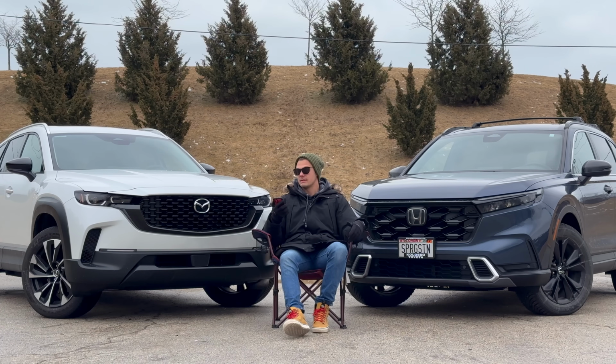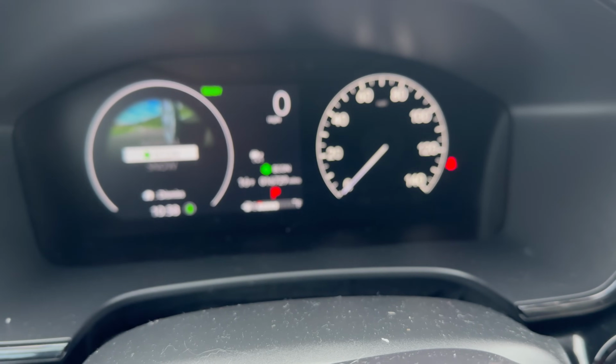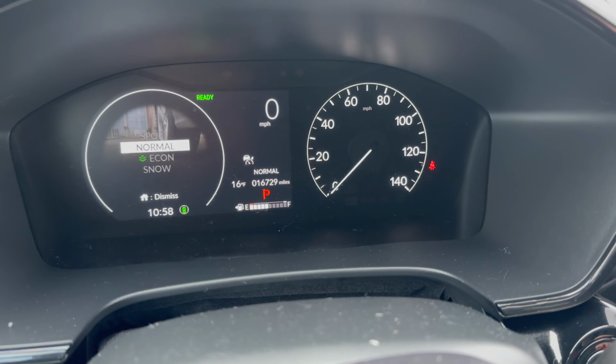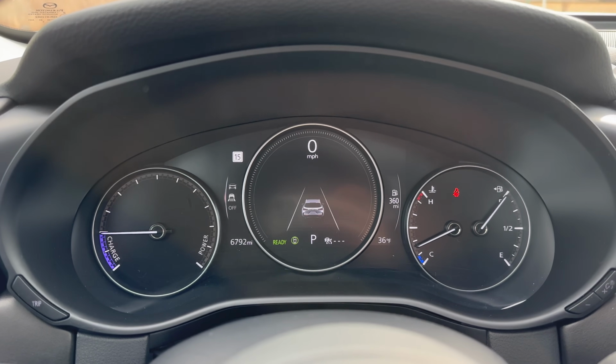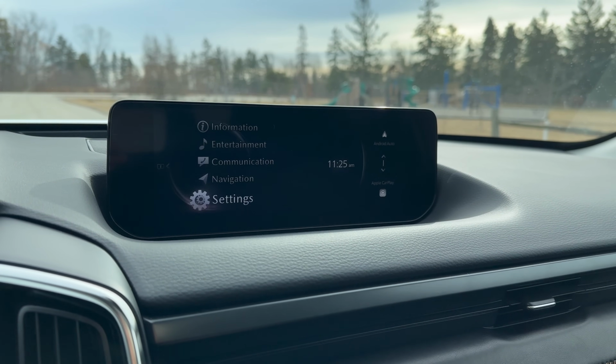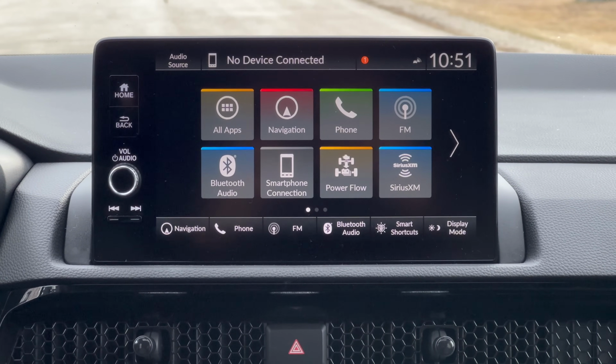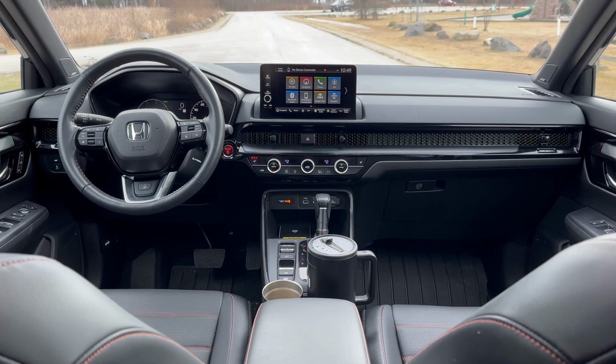Can't get it in either of these, but you could in the Toyota and I believe the Hyundai as well. You also have a semi-digital instrument cluster for both of these. Again, that's not competitive with what Kia, Hyundai, and Toyota is bringing, but they work pretty well. You've got a 10.25-inch screen in the Mazda versus a 9-inch screen in the Honda. Now, the Honda screen is a little bit closer to you, and it's all touchscreen all the time.